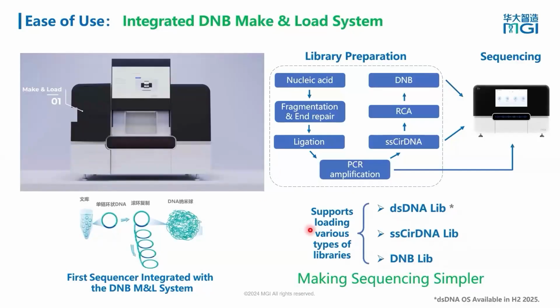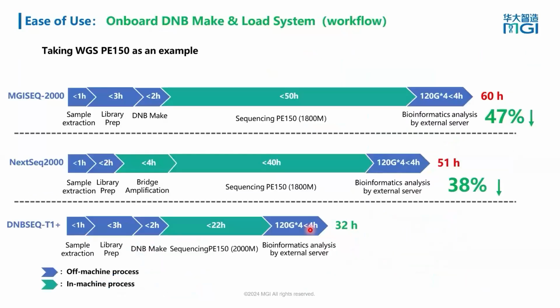Here I am showing you the workflow starting from extraction to library analysis, because the built-in bioinformatics server is also there in the T1. I'm comparing with other company platforms, for example the NextSeq 2000. In the T1, from extraction to sequencing and analysis by the instrument itself, it will be a maximum of 32 hours.